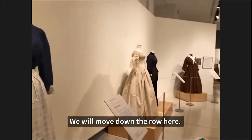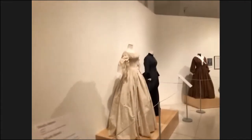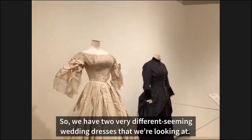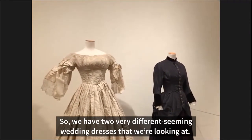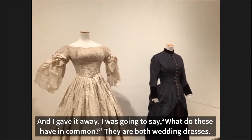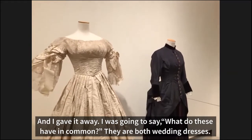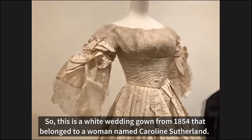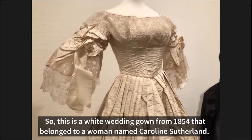We'll move down the row here. So we have two very different seeming wedding dresses that we're looking at. And I gave it away. I was going to say, what do these have in common? They're both wedding dresses. So this is a white wedding gown from 1854.